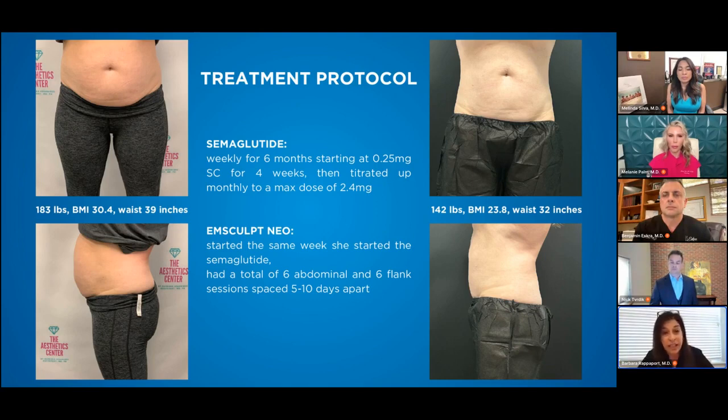And I wanted to show you these pictures. First of all, because they're phenomenal before and after pictures. But secondly, a lot of our patients that lose weight rapidly develop that crepey, loose skin, especially on the abdomen. But I want you to see that she did not develop that despite losing 40 pounds, and she carried all of her weight in her belly. So by doing the Neo at the same time as starting the semaglutide, we avoided all of that crepey skin, and she's just thrilled. She's actually sent a lot of patients to our office. She's so happy with the results.